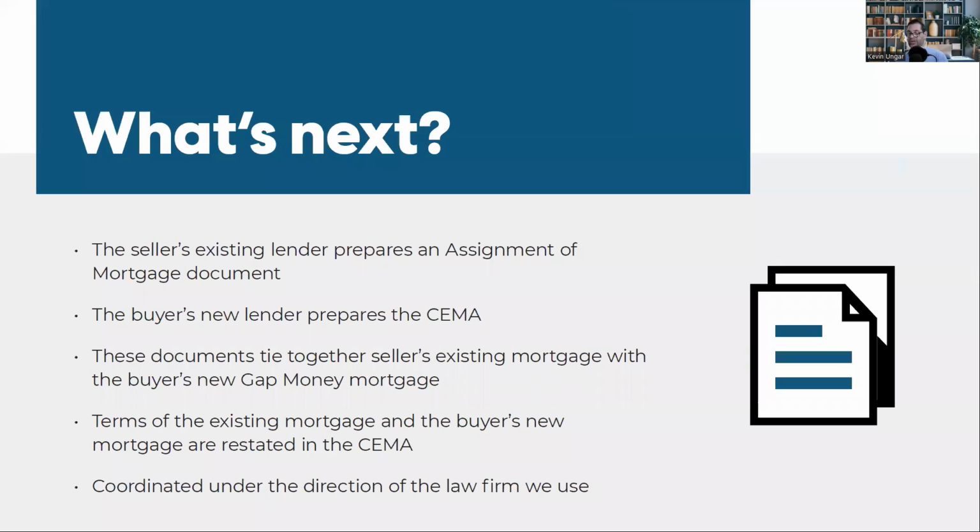Then, the seller's existing lender will prepare a document called an assignment of mortgage, and the buyer's new lender will prepare the CEMA. The assignment and the CEMA basically tie together the seller's existing mortgage with the buyer's new gap money mortgage. The terms of the seller's existing mortgage and the buyer's new mortgage are then restated in the CEMA. Again, all of this under the supervision, guidance, and hard work of the bank attorney we work with.